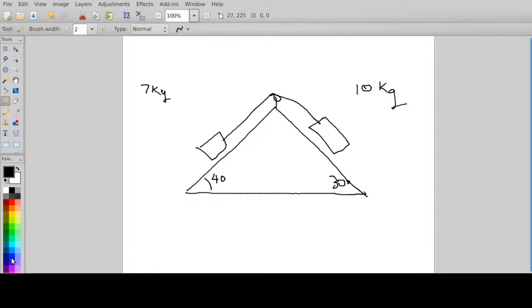Okay, so there's no friction to start with, and I want you to figure out what the acceleration of the system is. The first thing you do is isolate the two masses and draw a free body diagram for each one of them. We'll start with the 7 kilogram mass here, and there's a force this way and a force that way, like that. Well, two components of the gravitational force.